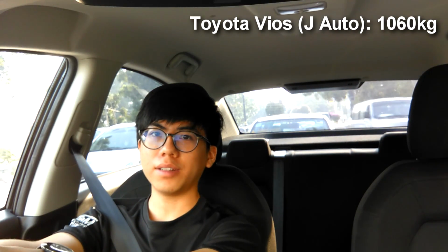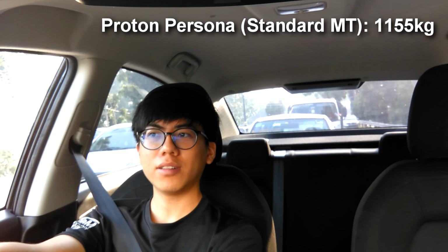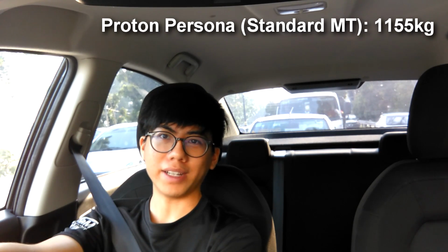Besides the engine, there's also a lot of difference in the weight of the car. The Vios, the J-Spec automatic, weighs about 1060 kg. But this manual Persona weighs 1155 kg. Well, from a power standpoint, it might be the same, because that car is 1.5, smaller and lighter, and this one is 1.6, but heavier. It might be the same power. But what about the fuel economy? Another factor is type of transmission. I'm using a 5-speed manual transmission, and the Vios is using the 4-speed conventional automatic.